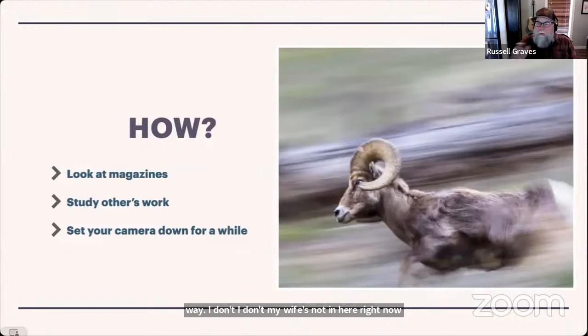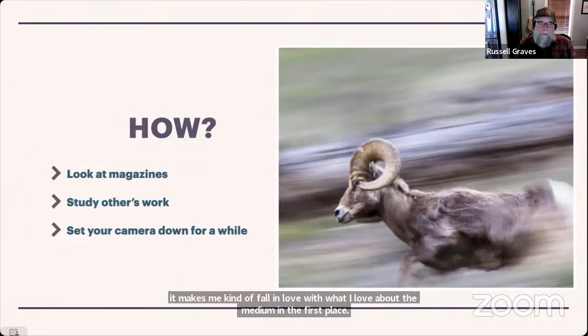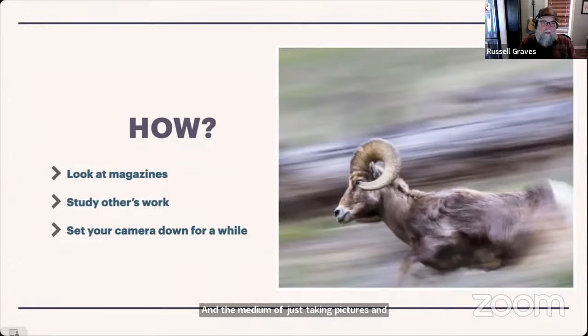In a similar kind of way, that's how I am with the camera. I'll set it down for a while, and when I go back to it, it's like, hey, hello, old friend. It's like you're learning all over again. And it makes me fall in love with what I love about the medium in the first place, the medium of taking pictures and capturing natural scenes in a dynamic and meaningful way, at least for me.